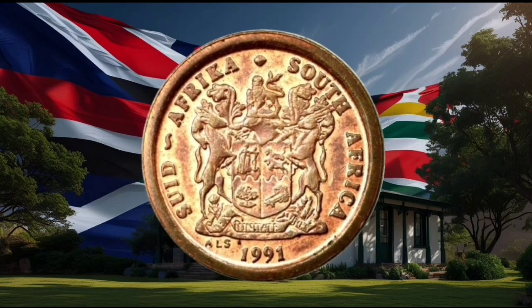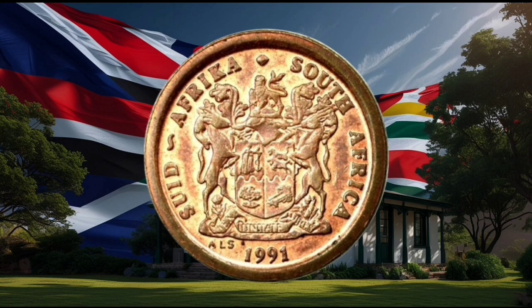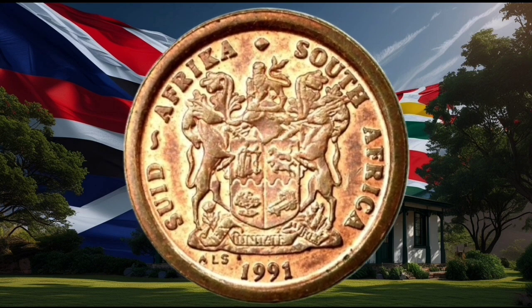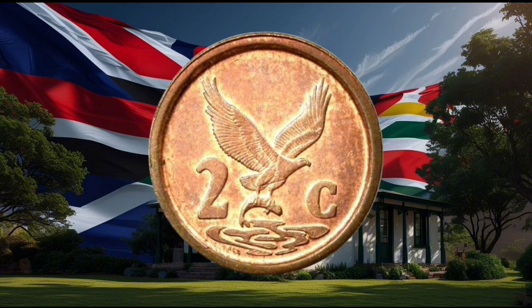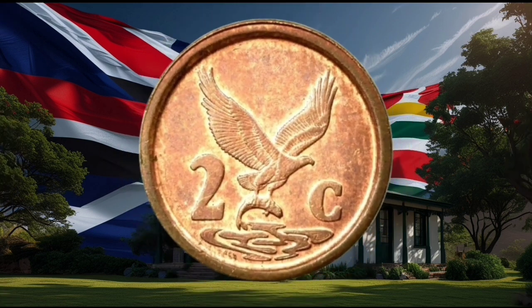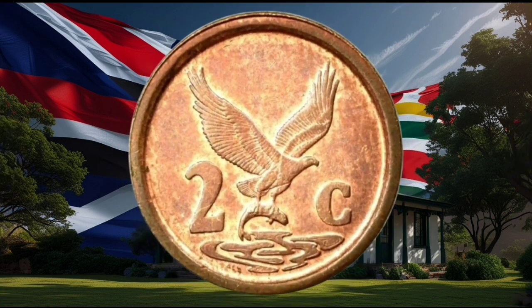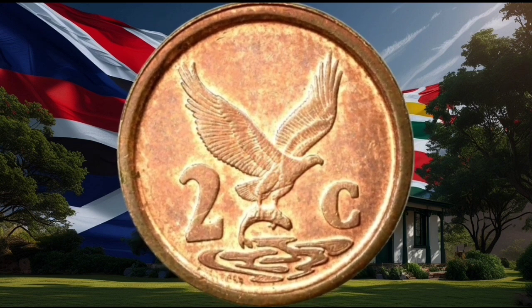There are several factors that make this coin desirable to collectors. One of them is the relatively low mintage for certain varieties of this year, which we will discuss further in this video. In 1991, South Africa was going through major political changes. It was a transitional period just before the end of apartheid. Coins minted during this time are considered by many numismatists as historical markers of an evolving nation.